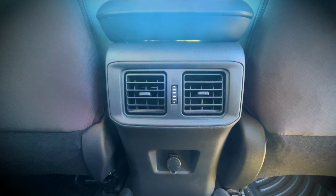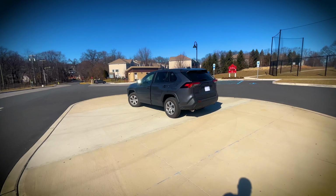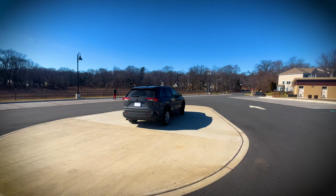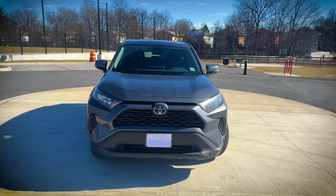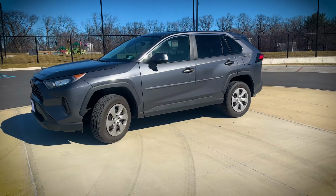Now this test drive is going to be a little bit different. My good friend Riley was kind enough to drive an hour out here to let me film this video with his new 2022 RAV4, so he'll be driving. I'll be riding along in the passenger seat, and we'll be having a conversation all about the RAV4's driving characteristics as we drive around. Enjoy.